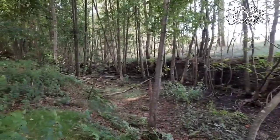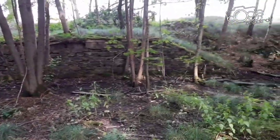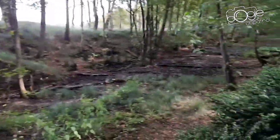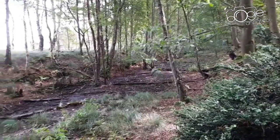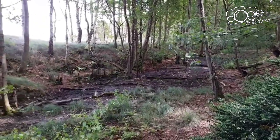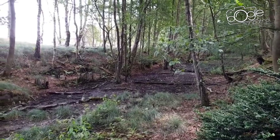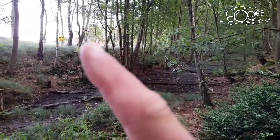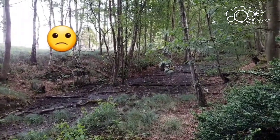So I think there's old photos of the railway station online, but I'm not sure where to find them. So I'll have a look. I'll maybe see if I can get one popping up there now. Maybe up here. If not, then maybe on the exploration.